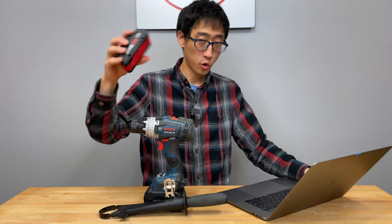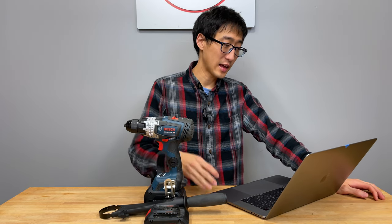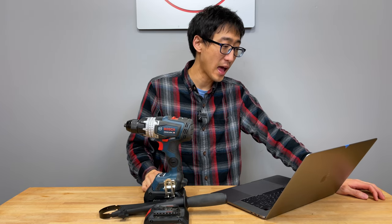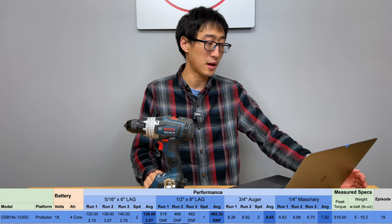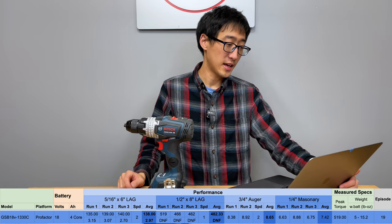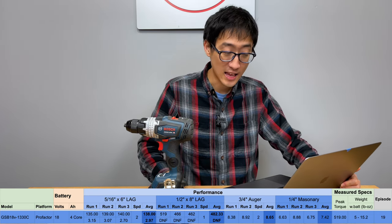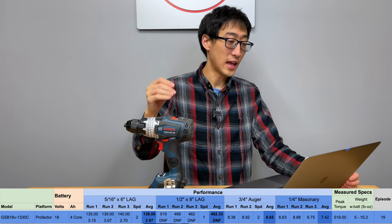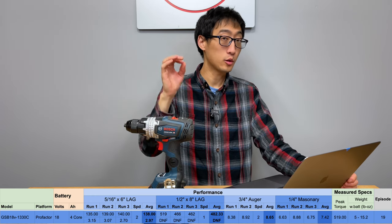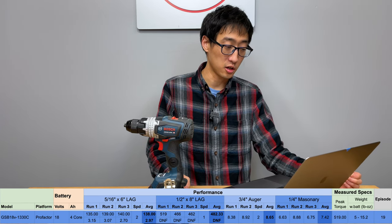with a 4 amp hour core battery. On the light duty test, the 5/16 by 6 inch lag test, the average of the runs comes in at 2.97 seconds with the peak torque average around 138 inch pounds. Moving on to the heavy duty test, the 1/2 inch by 8 inch lag, it obviously did not finish that test on all three runs, but we did record the peak torque numbers that we saw with that battery on each run. The peak torque average on those runs was about 482 inch pounds.